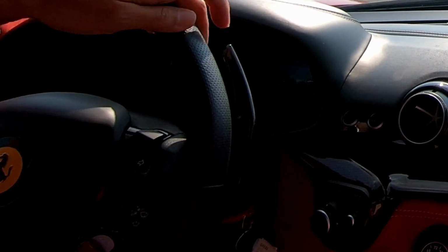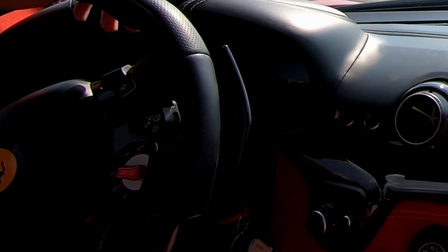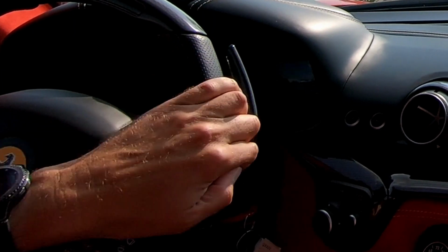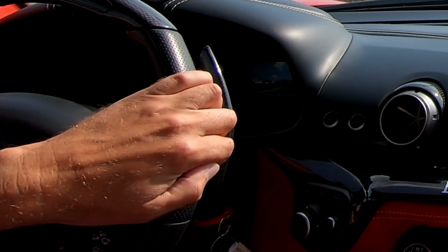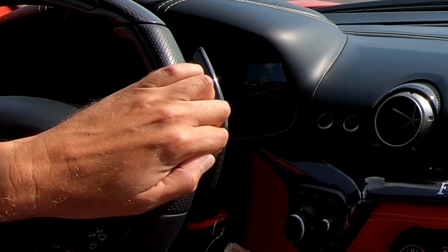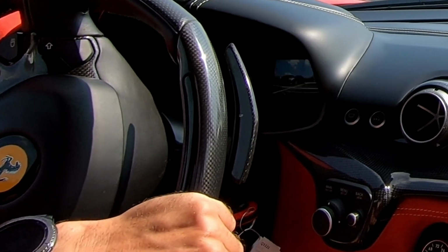Yeah, it does have the rear view camera. It's one of those things where it still guides you. A whole bunch of different signals are coming on right there, right now.